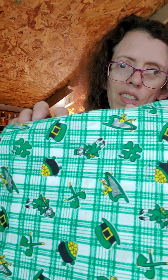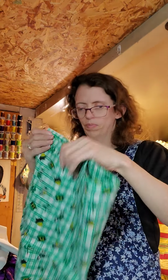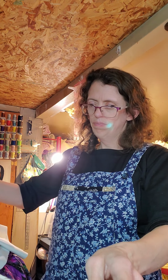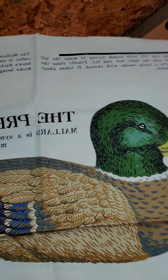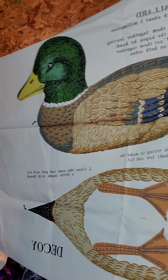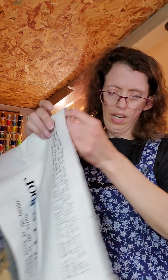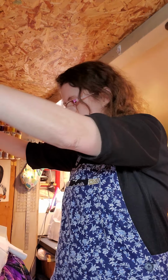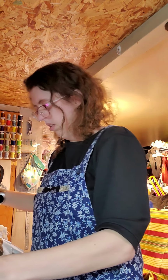And then there's a St. Patrick's Day Leprechaun fabric. The next one, I guess this is to make a stuffed toy. Well, that's cool. Well, that's neat. A decoy. Well, who knows? We'll do something with it.